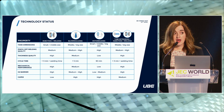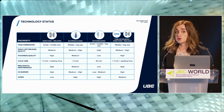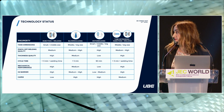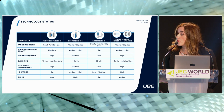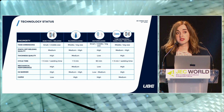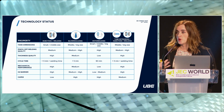If we talk only about the polymer liner, at this moment there are different technologies to mold the liner. We have the already well established injection and welding process. This is what you have in many cars available in the market. But there are other companies working in blow molding, also in rotomolding, as you can see around here. And there is another alternative, the tube extrusion and welding, together with the injection. So what is the decision when you want to make a liner?